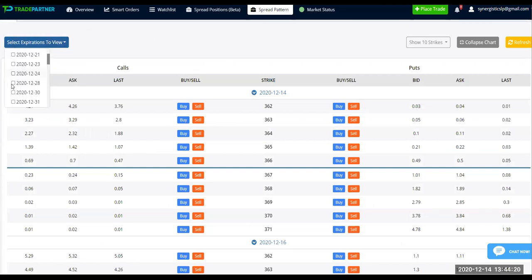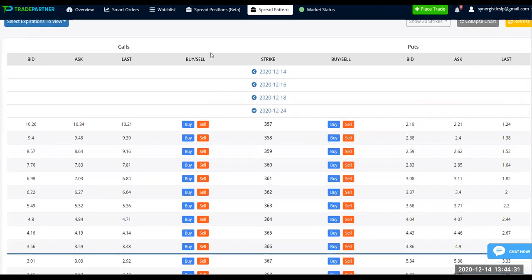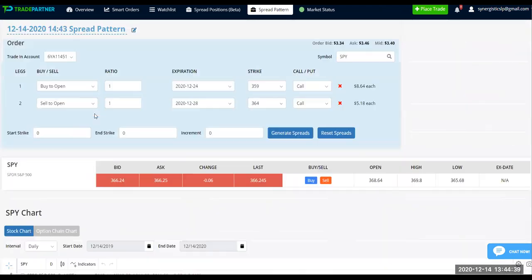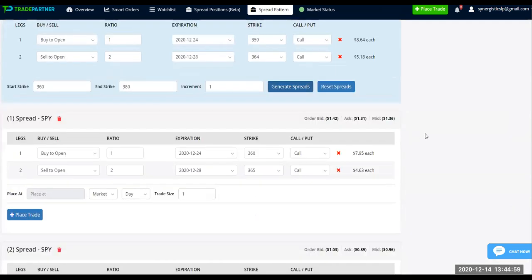24 and 28. There's nothing worse than doing work you've done over again. I can't say nothing worse, but so again, buy 359, sell 364. It's a 2-1. If anything, you're going to know exactly what to do on these spreads, on the spread patterns when we release it. Just be aware that if your screen goes black, you're going to lose what you did if you don't save it. I probably should save this, but all right.